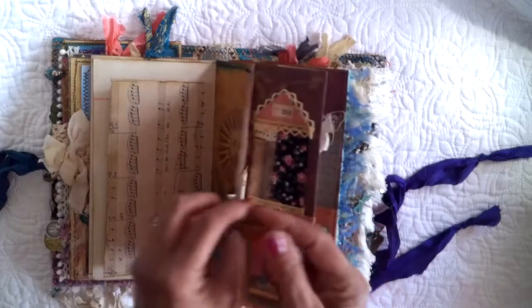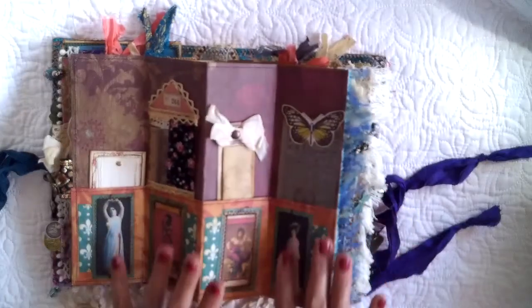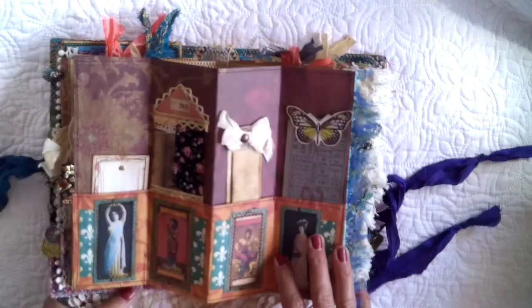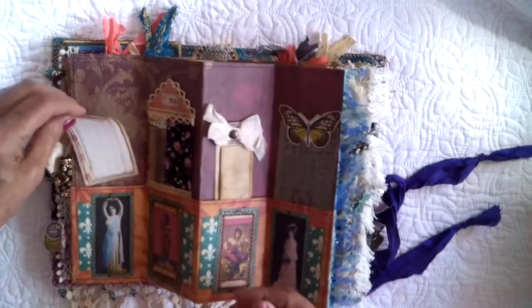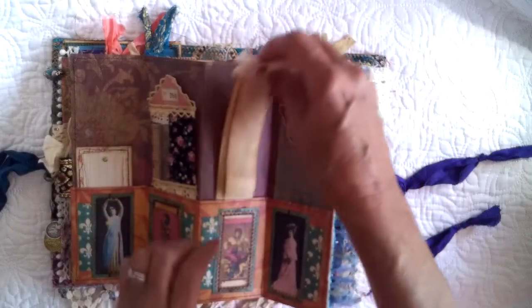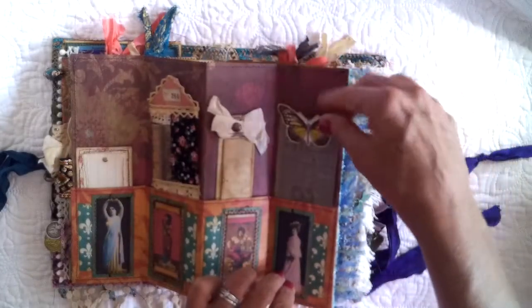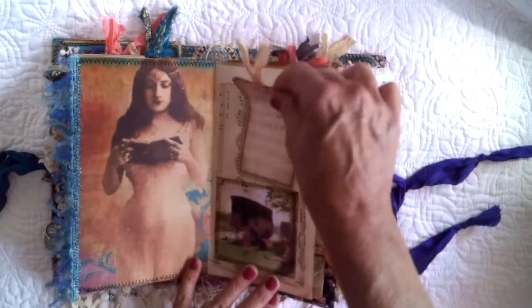Free Spirit. This is a pop-up page. This is from one of the courses I took by Robin Dudley Howes. Little notebook, tag, another long notebook. This is Tim Holtz. Pocket with the tag.